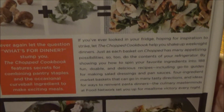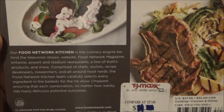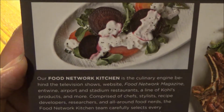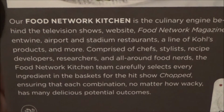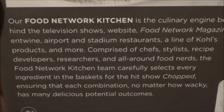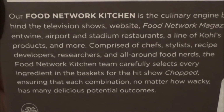This is authored by the Food Network kitchen as a whole, the culinary engine behind the television shows such as Chopped, the website, Food Network magazine, Tiwine airport and stadium restaurants, a line of Kohl's products, and more. Comprised of chefs, stylists, recipe developers, researchers, and all-around food nerds, the Food Network kitchen team carefully selects each ingredient in the baskets for the hit show Chopped, ensuring that each combination, no matter how wacky, has many delicious potential outcomes.